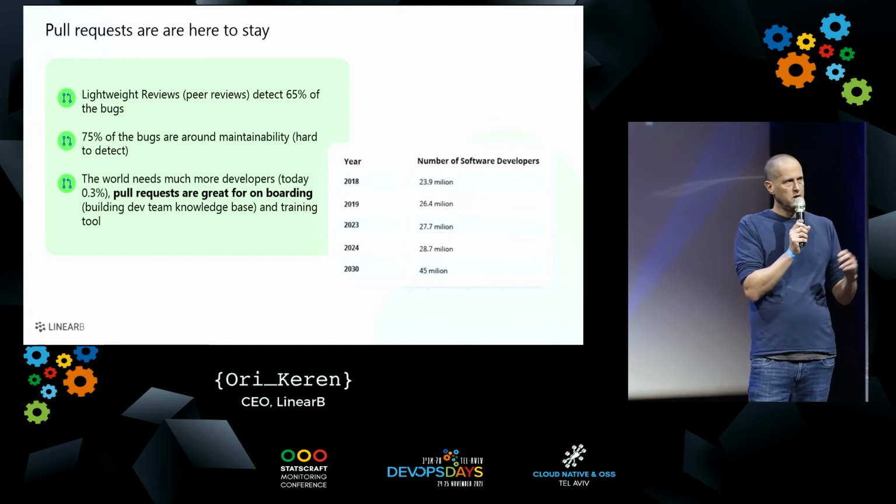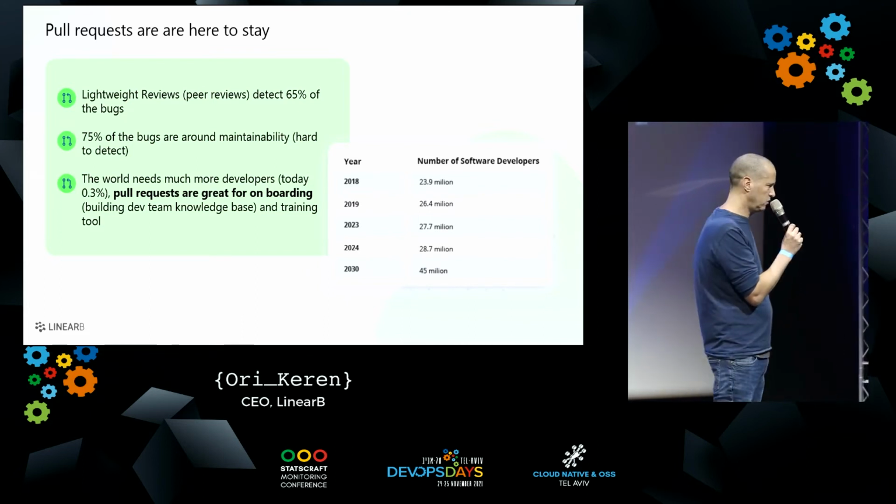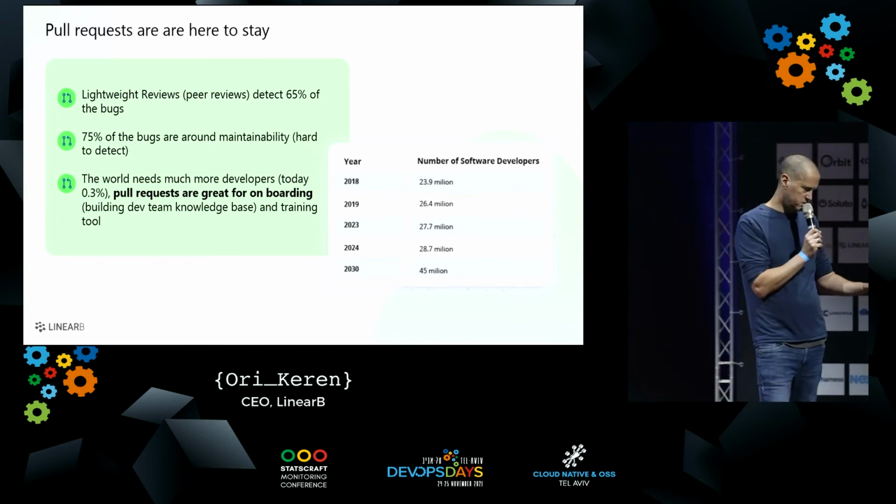You learn if this team cares about testing, about styling, what are the values and what's the DNA of the new team you just joined. So PRs are here to stay.